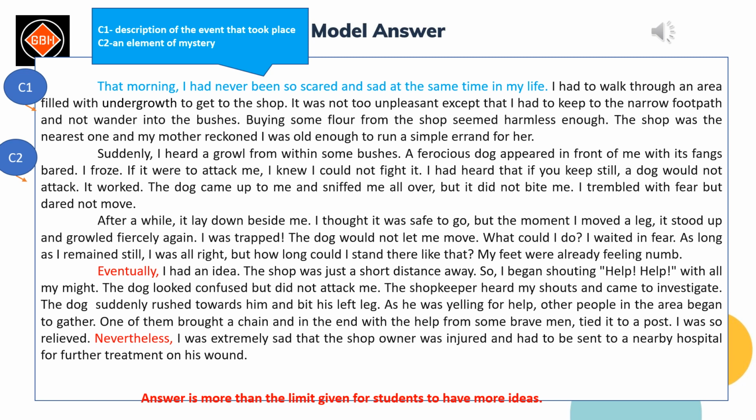A ferocious dog appeared in front of me with its fangs bared. I froze. If it were to attack me, I knew I could not fight it. I had heard that if you keep still, a dog would not attack. It worked. The dog came up to me and sniffed me all over, but it did not bite me. I trembled with fear but dared not move. After a while, it lay down beside me.